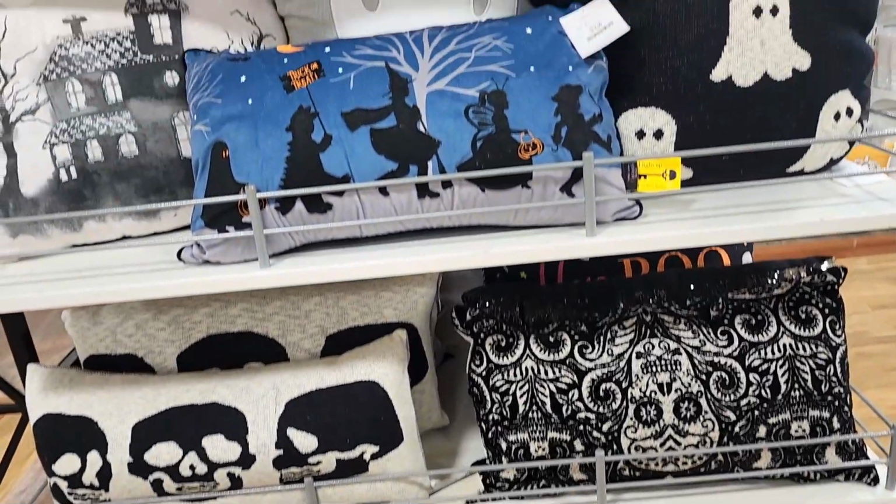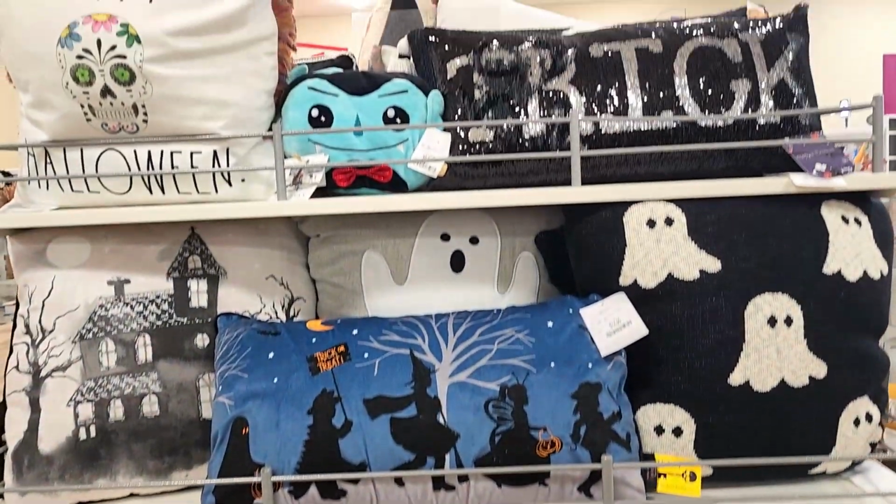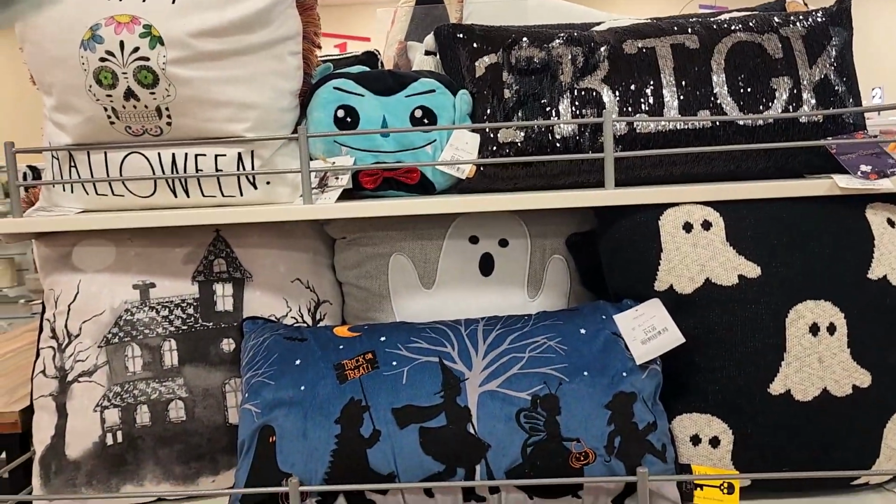Yeah, they did have a couple pumpkins. They had a couple pillows in the front that were cute. I really like the ghosty pillow. It's just a regular soft pillow with a couple ghosts stitched on it, but it's $25. I feel like it was $20 last year when people were finding it.